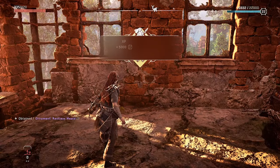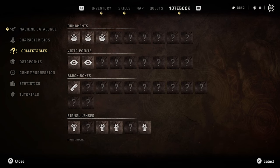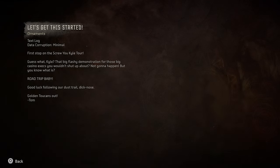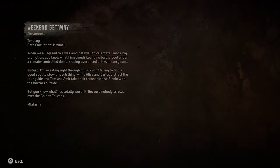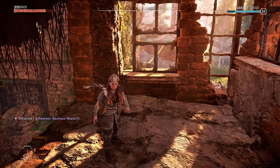Natasha. I want to take a quick look here real quick. Those are under collectibles? Yeah, the ornaments. Let's get the emergency pit stop started. So eventually, yeah, this is going to be a full story, so we'll eventually go through. But in case you guys want to go through, let me go ahead and bring this up. And I assume this is all connected. But go ahead and pause it if you want to read those and get caught up to the full story. There you go. Yeah, and this one actually did mention golden toucans also. So that is definitely what's going on there.